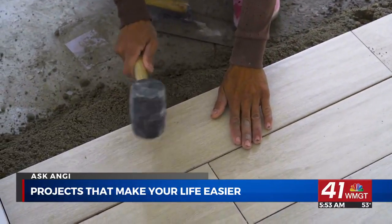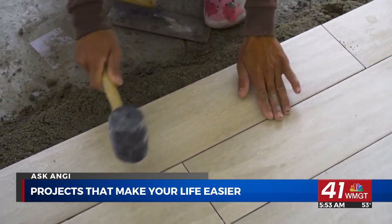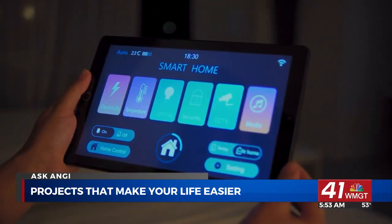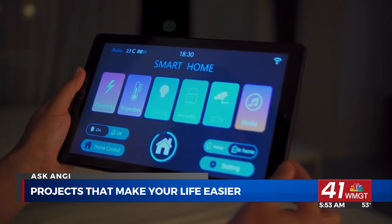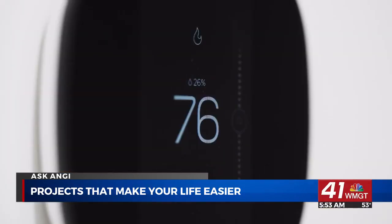And installing smart features can make your life a lot easier. Consider setting up a voice command system to automate your lights or installing a smart thermostat that automatically regulates your home's temperature. Remember, you don't have to do everything for yourself.